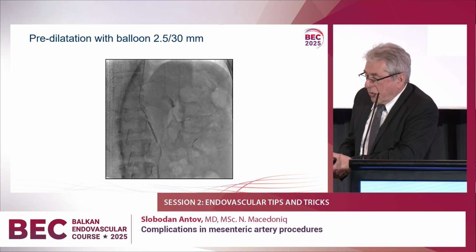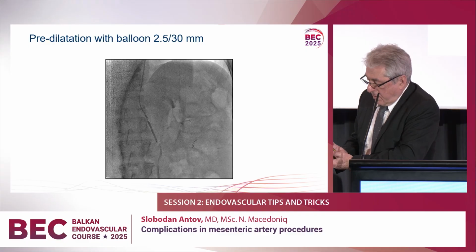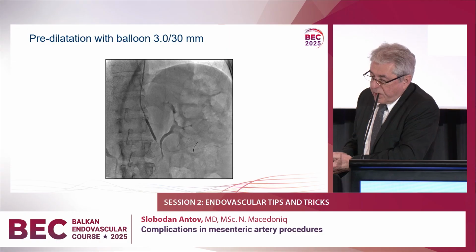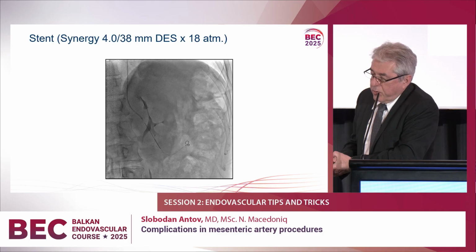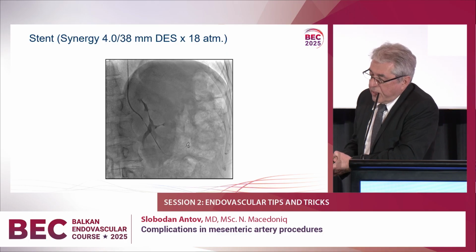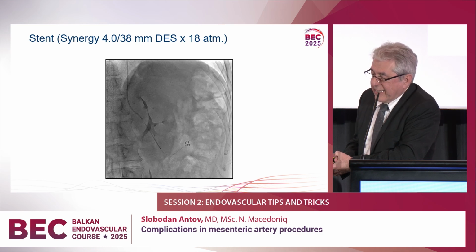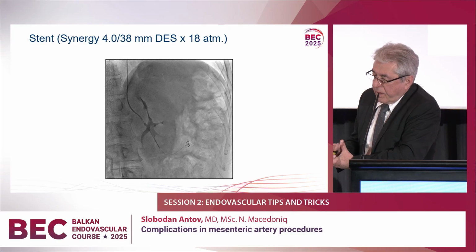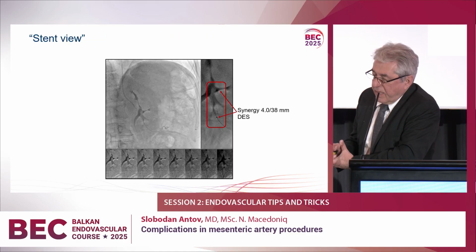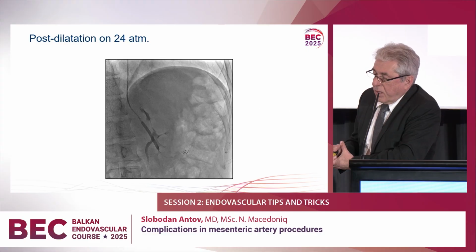Also on this slide, you can judge the function of the renal artery. This is the third pre-dilatation, and the fourth one. We increase the diameter of the balloons, and this is stent implantation after rechecking the positioning. You can follow the stent opening, and you can appreciate a little waste in the stent deployment, which made us do post-dilatation after stent deployment at 24 atmospheres.